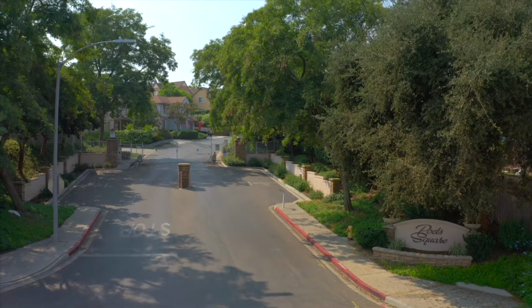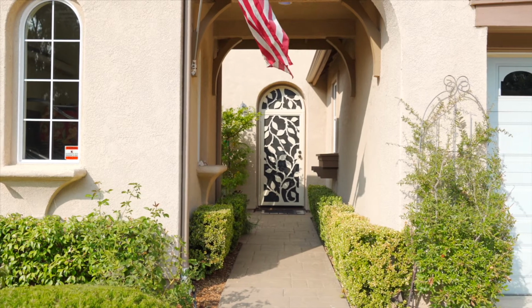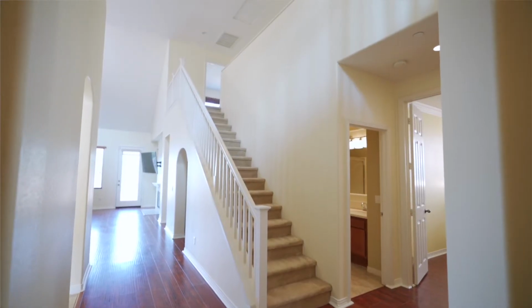I am so excited to share this home with you today. Located in the gated community of Poet Square, this home offers 4 bedrooms, 3 bathrooms, a loft, plus this amazing courtyard entrance. Stepping inside, soaring 2-story ceilings and an abundance of natural light accent the main floor living space.